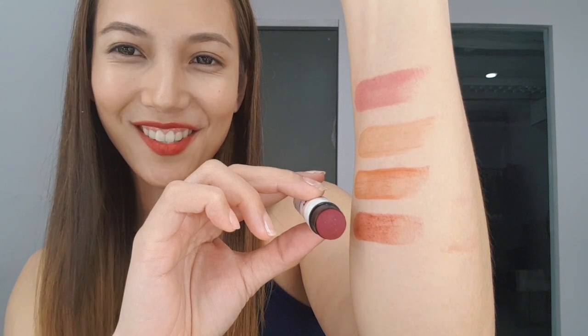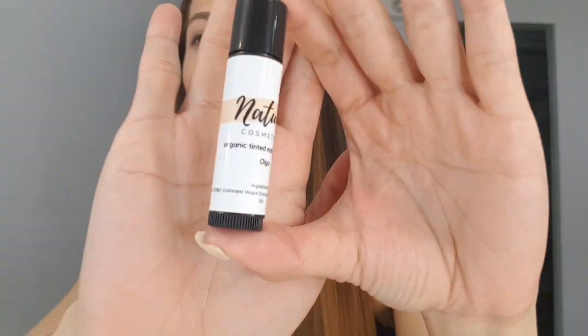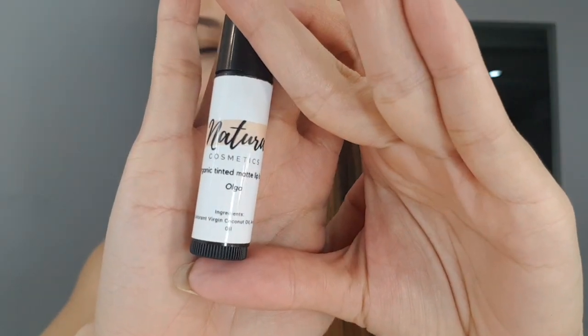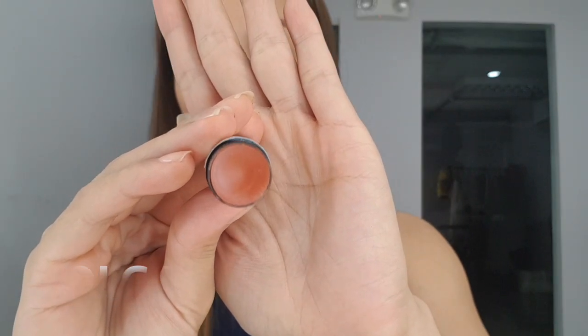Okay, so this one's MARCIANA. And compared to the previous colors, that's what that looks like. This next one is OLGA, and this is a really cute shade of peachy orange.